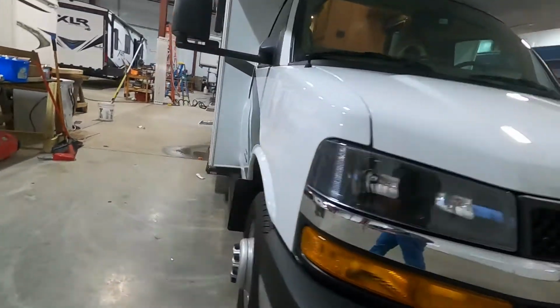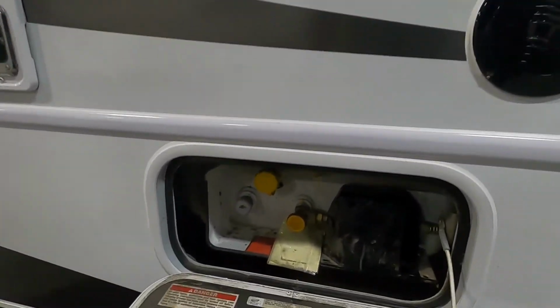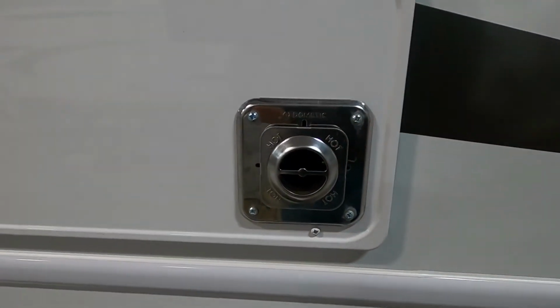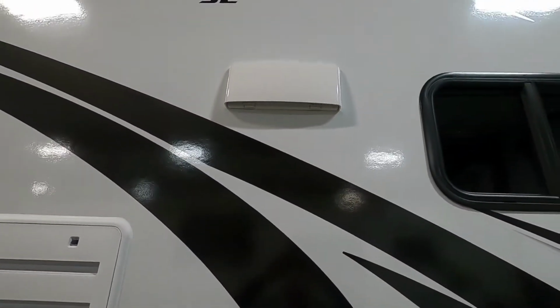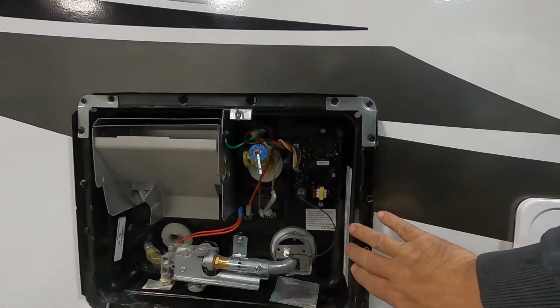Come around to your campsite. Just to the left of the doorway, your outdoor speaker. This is where your propane goes in. This is your furnace heat release. If you're running your furnace, steer clear of that. It'll get rather hot. That is your microwave vent. Access to the back of your fridge. Again, your hot water heater.